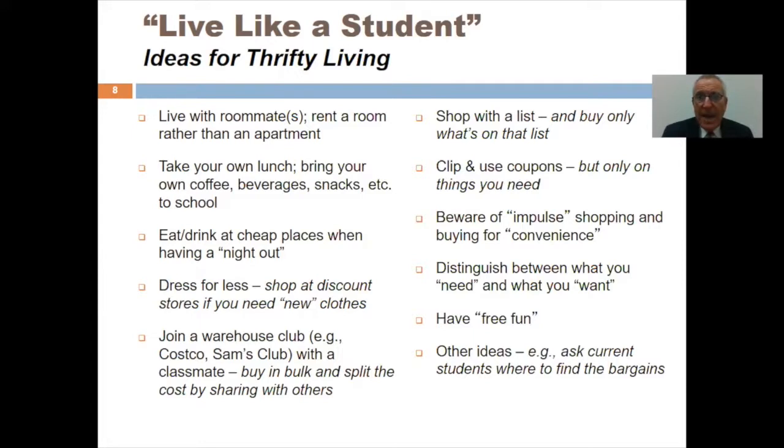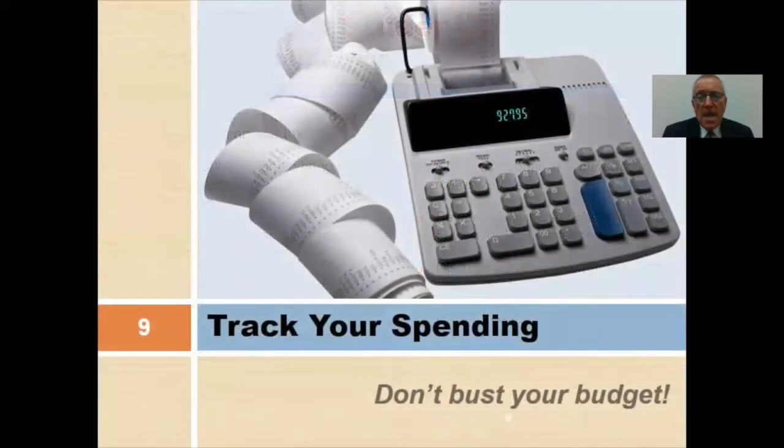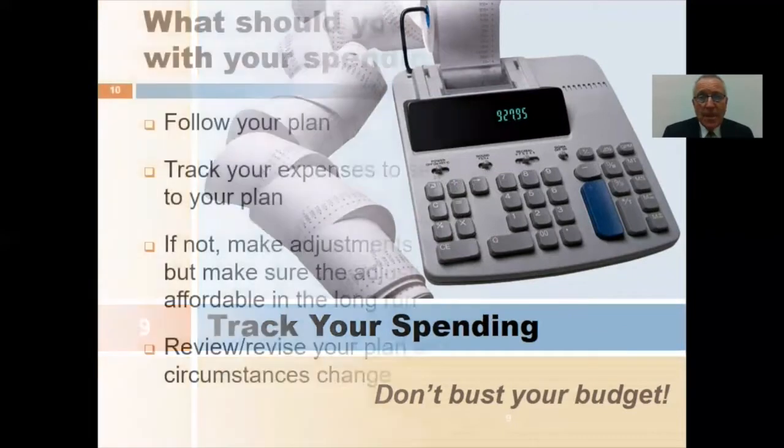You have needs that you have to fulfill. We understand that. But you want to make sure that in fulfilling those needs, you're doing so by spending the least amount possible, by being thrifty, by being frugal. But you also need to track your spending, because if you don't track how you're spending money, you're going to bust that budget you created, that plan you put in place.